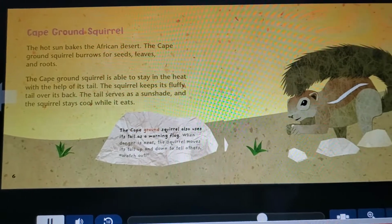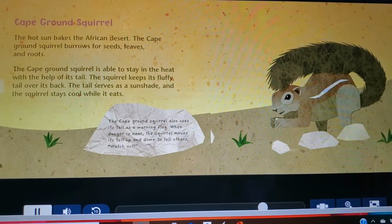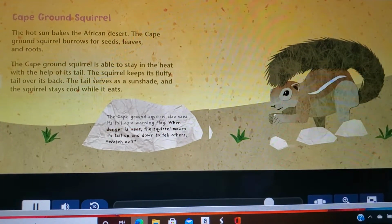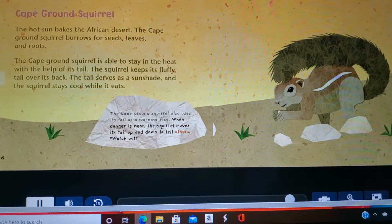The Cape ground squirrel also uses its tail as a warning flag. When danger is near, the squirrel moves its tail up and down to tell others, "Watch out."